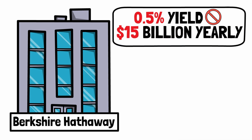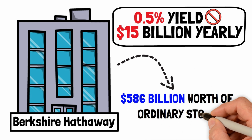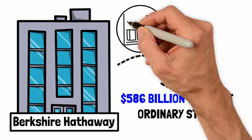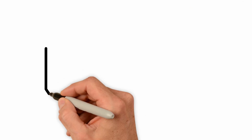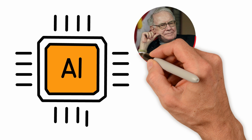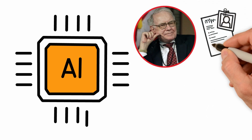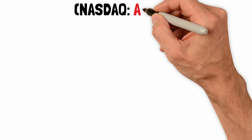In addition, throughout the previous 10 years, the corporation had repurchased $586 billion worth of ordinary stock. When Berkshire's ownership in a firm increases through share buybacks without any effort on the part of the company, Warren Buffett is overjoyed. Of course, with the growing trend in AI, one would be unwise not to invest in any upcoming AI companies ruling the world today. As a smart investor, Buffett understood the importance of venturing into AI stocks. One of the AI stocks on his $336 billion portfolio is Amazon, NASDAQ: AMZN.